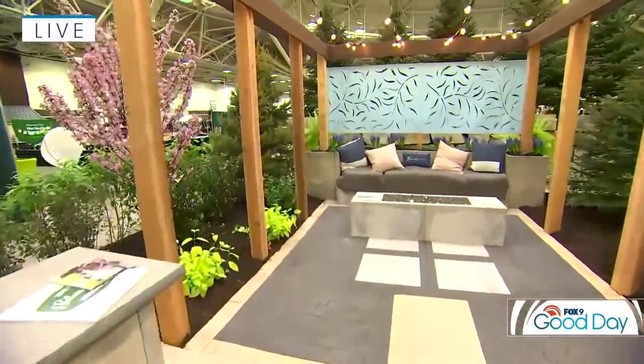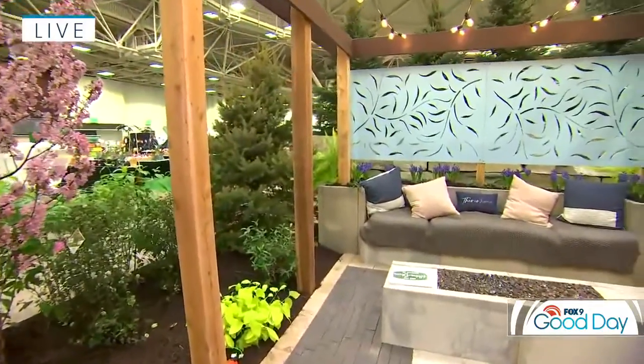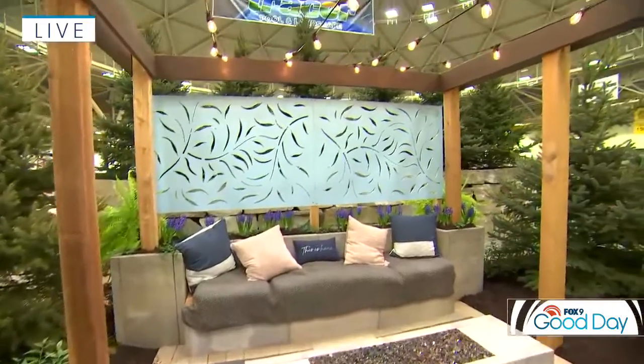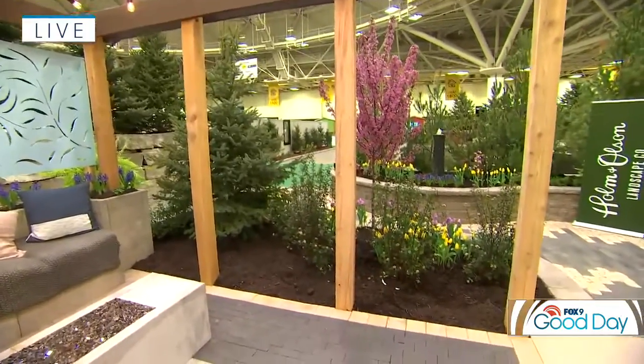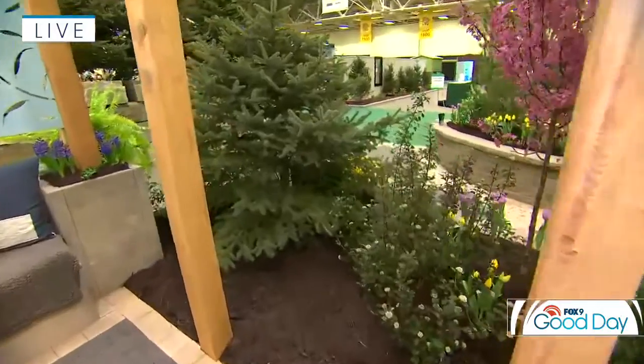So we include those. Then we have this great seating area where we have a built-in bench and fireplace around it. It's just a very simple pergola structure. But again, we have privacy screens and these great cafe lights to really set a romantic mood so that you can come home at night and just relax, flip on that fire, and zone out.